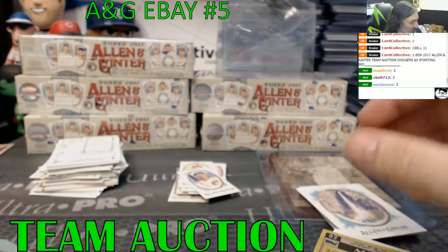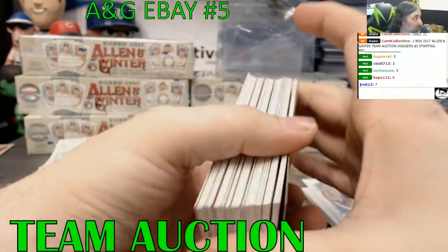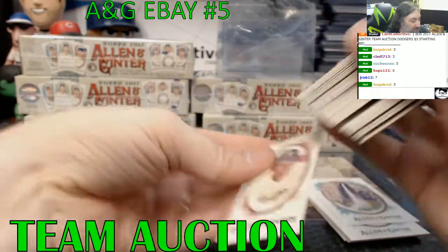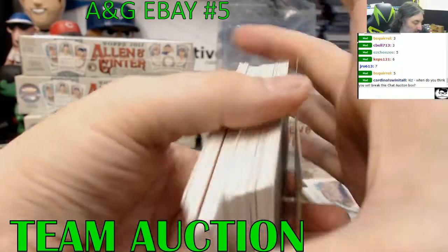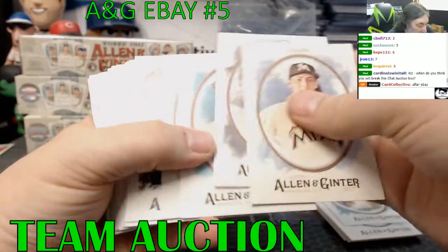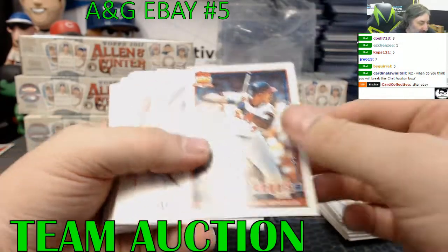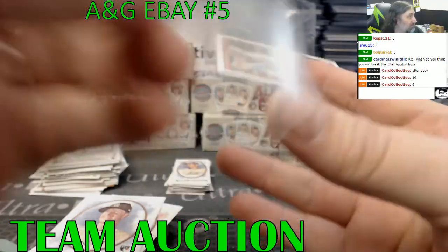Stupid penny sleeves sticking to me everywhere tonight. It's sticky hot in here. Dodgers. $7 bid. Dave Winfield. Nice. Hall of Famer.